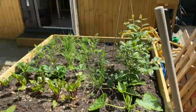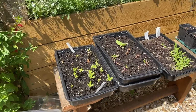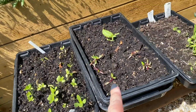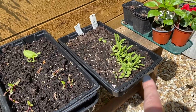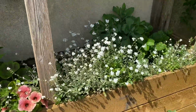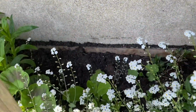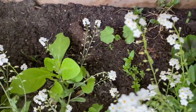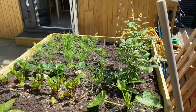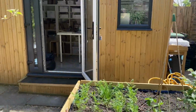Makes sense, doesn't it? Here's some of the seedlings I've got going. These are zinnias. They are green and white ones. Here's some more beetroots. And there's some cornflowers that look like they've been slugged. And then just tucked away in here, I've got some other seedlings that are kind of grown but kind of getting eaten too. Yeah, there's the studio. Let's pop back in, shall we?